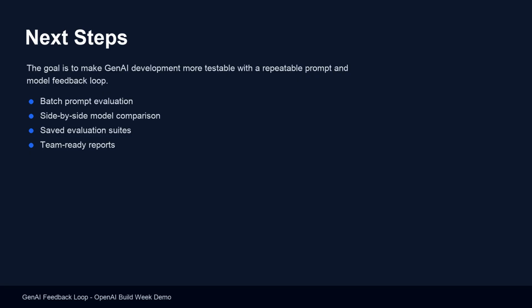Next, I would add batch prompt evaluation, side-by-side model comparison, saved evaluation suites, and team-ready reports. The goal is to make GenAI development more testable with a repeatable prompt and model feedback loop.